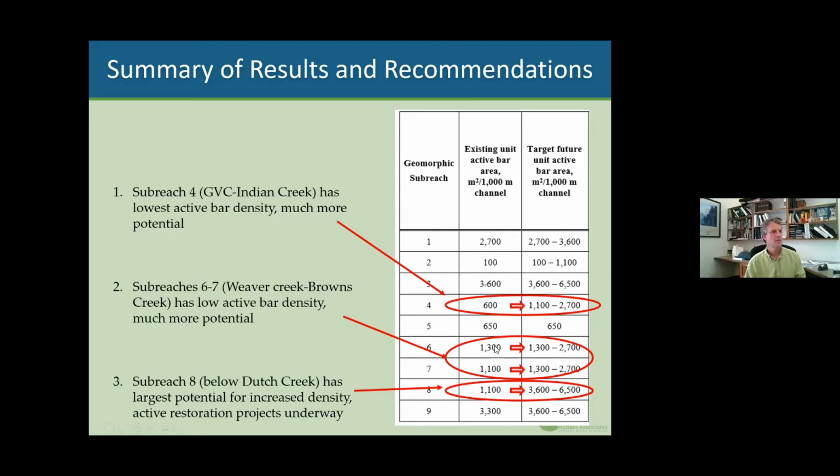And then in subreaches 6 and 7, while they're not as low as reach 4, they're still pretty low compared to other reaches. So we left the lower limit as currently existing, but we think that we can at least double the active bar density there reasonably well; we can't do too much there. And in subreach 8, which is below Dutch Creek, it's also very low. Because that's a more alluvial section, we've got more space, so we should be able to increase that much more, similar to what we're seeing in subreach 9. So that's where that number came from.